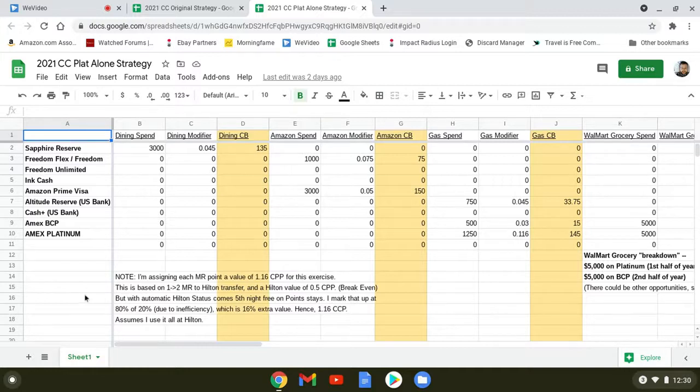And I've got a note down here about why I'm picking the value I am. I'm assigning each member reward point a value of 1.16 cents per point for this exercise. This is because if you transfer from Amex to Hilton, it's at a 1-to-2 ratio. Hilton points on their own have a value of about half a cent per point. So turning 1 into 2 and then half a cent per point goes back to a 1, essentially. So it's just break even.